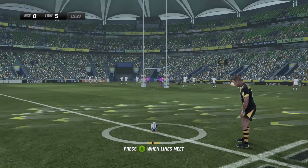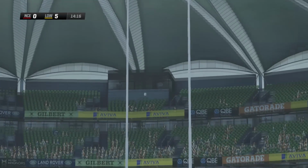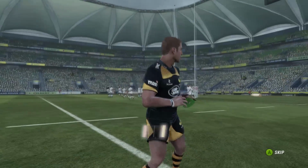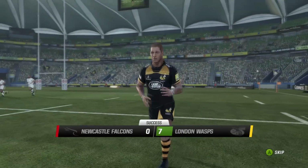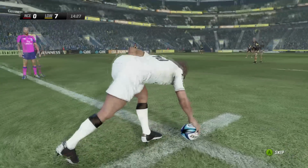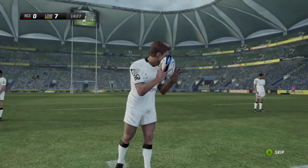And Jimmy Gopeth with a chance to make it 7 early on. Just 13 minutes on the clock. Here is the kick, and that is a great one. Slots it between the sticks, and we have a 7-point gain. The Wasps are looking great here in these first 2 rounds. It is a long season though, so much water to go under this bridge of the Aviva Premiership.